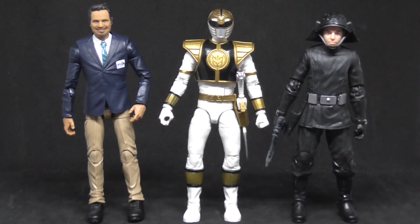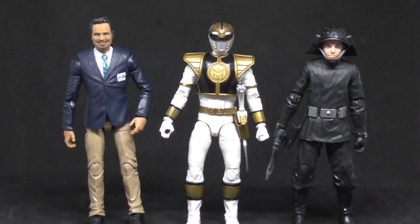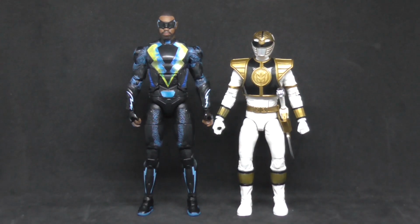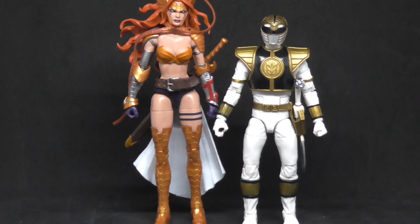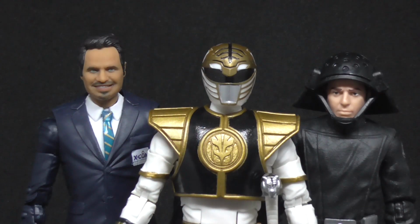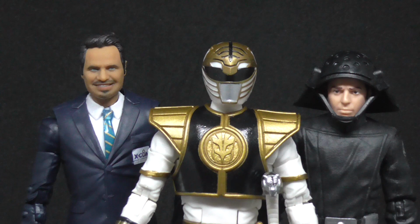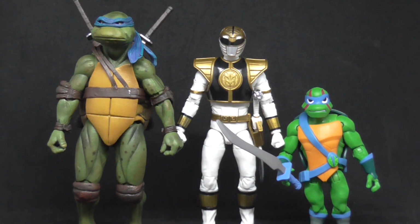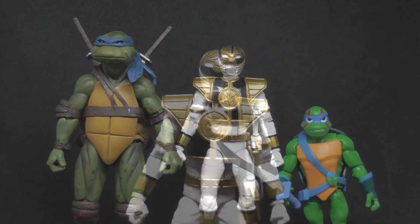Scale-wise, the White Ranger seems to work out okay with MCU Marvel Legends or Black Series Star Wars figures. Comics-based Marvel Legends and DC Multiverse figures, even the media-based ones, just seem too large in comparison. Though you could try to argue that the Power Rangers are supposed to be teens anyway, right? I don't think that argument really works, but hey, they're your figures, do what you want with them. Certainly recreating the Power Rangers TMNT crossover is going to require a fair bit of scale fudging.